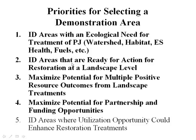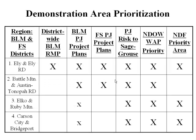We wanted to ID areas that were ready for action, or at least in the planning pipeline, at a landscape level. We wanted to maximize the potential for multiple positive resource outcomes from that landscape treatment, and we wanted to maximize the potential for partnerships and funding opportunities.